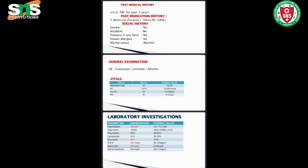parameters. She had a lower level of hemoglobin and a higher amount of lymphocytes were found, and her eosinophil rate was also higher, and the red blood cell count is also more, and blood urea also increased in this case.